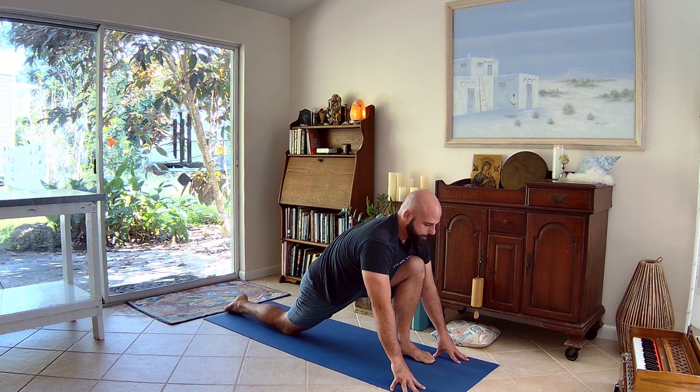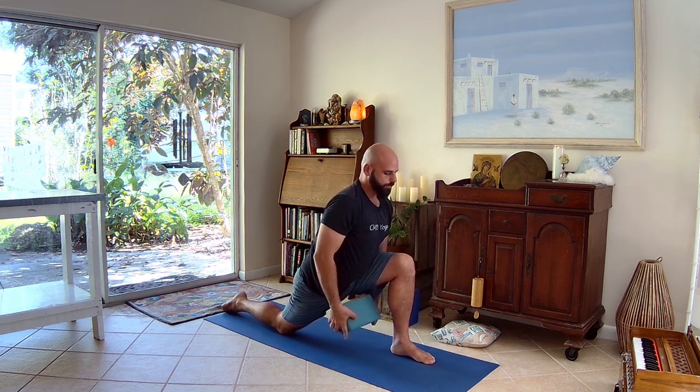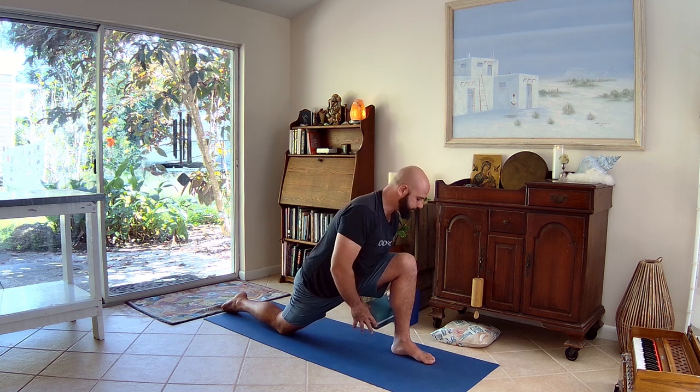And I'll pause here, letting your hips begin to draw forward and down. Staying here, you can rise up onto blocks, maybe to your left knee. Taking one more full breath here, deep breath in and out. Releasing your hands down, surrounding your front foot.